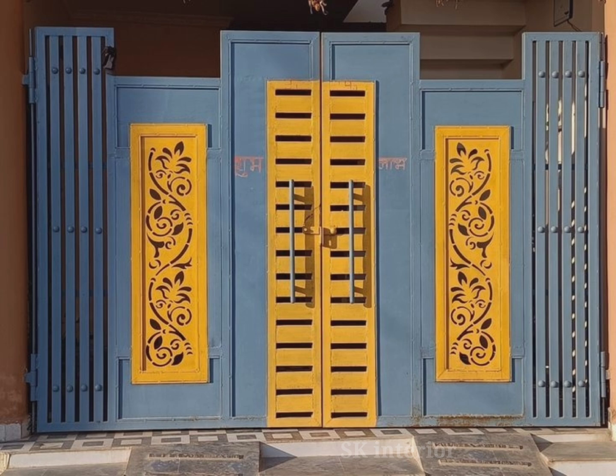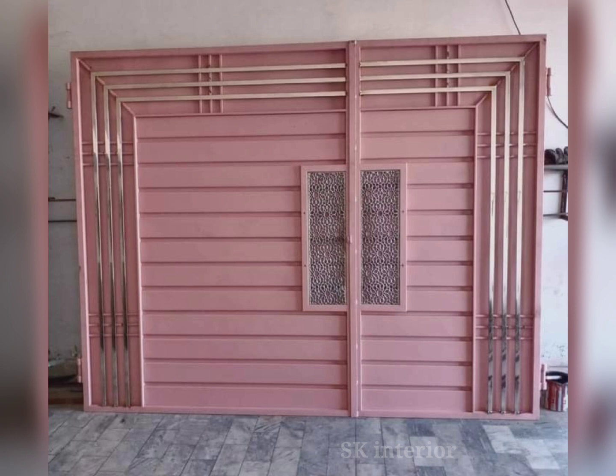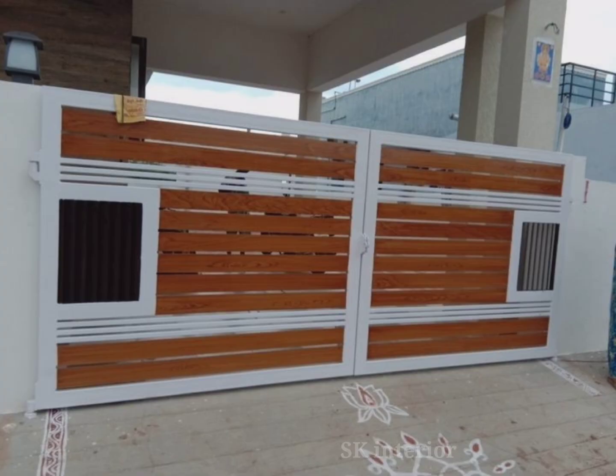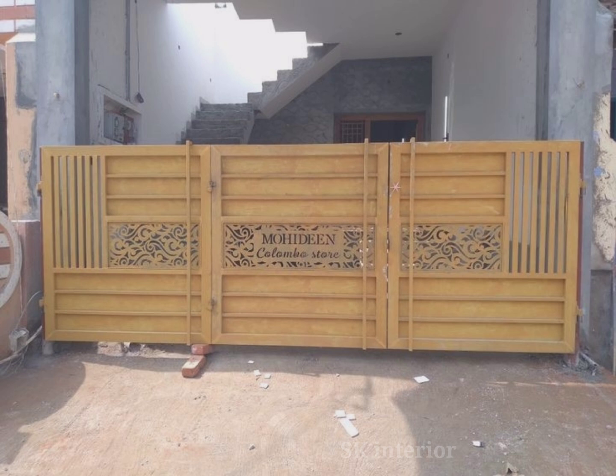They are resistant to rust, making them suitable for outdoor use. Aluminum gates are available in a wide range of styles and can be powder coated for added protection. Wooden gates add a touch of warmth and elegance to any property. They are versatile, can be customized, and complement different architectural styles. While wooden gates are aesthetically pleasing, they require regular maintenance to protect against rot, warping, and insect damage.